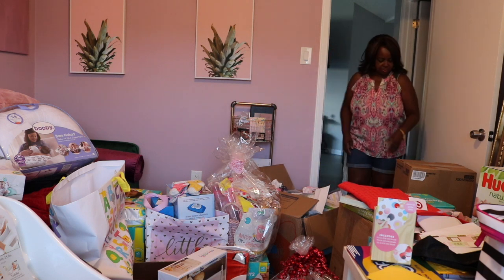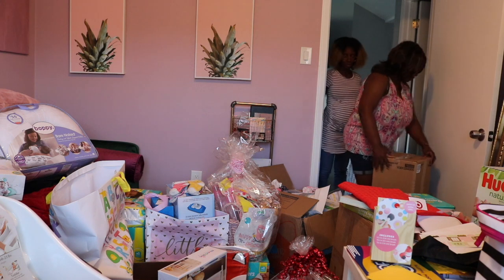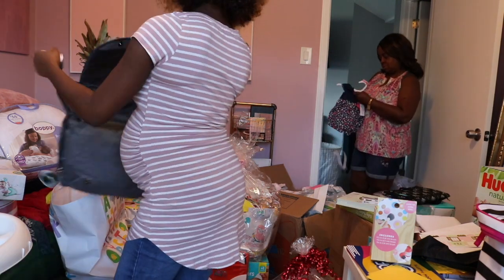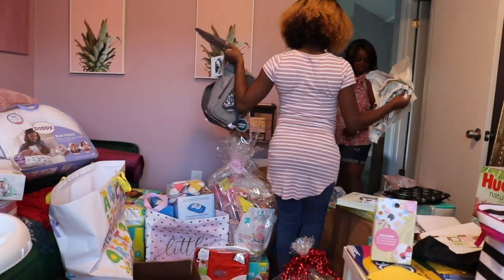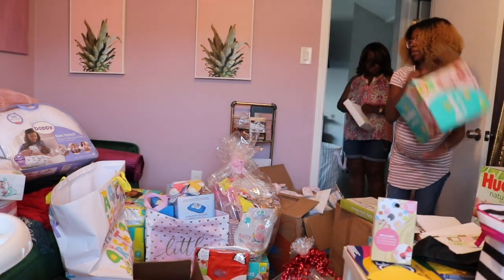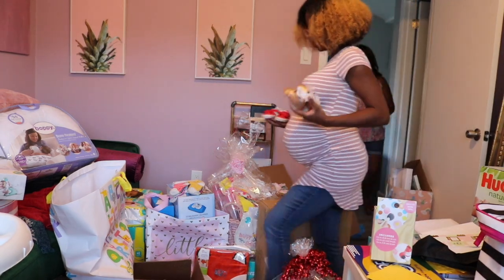That Baby Bullet, I cannot wait to use it and make my own baby food and mixtures, combinations, recipes. I'm so excited about that item. This was the baby bag that we received, and it actually really is convenient. It has some insulated side pockets that are good for keeping your items hot or cold.